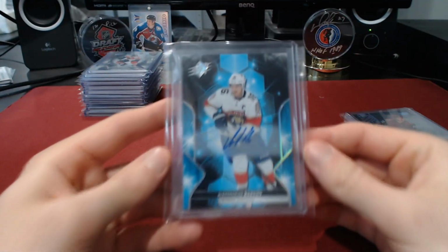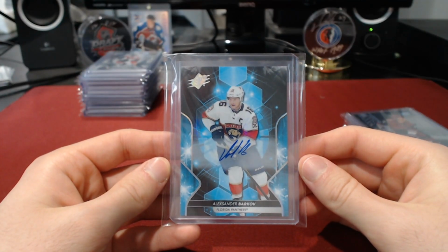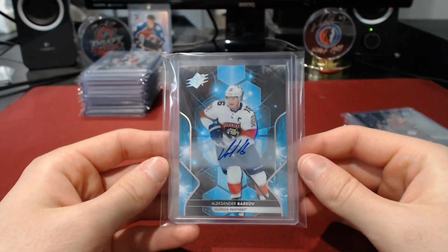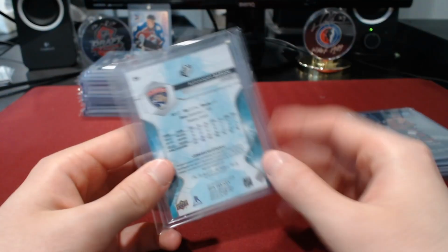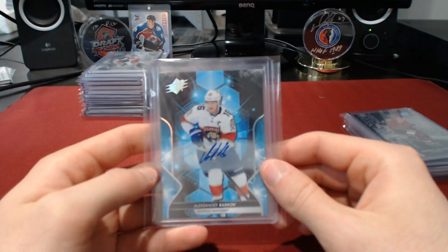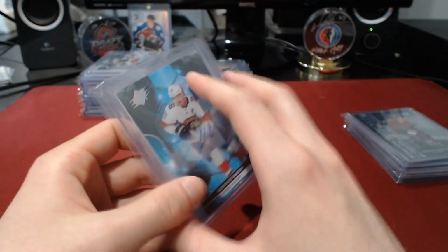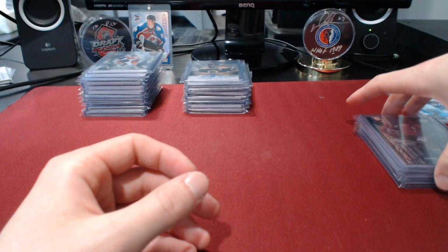In the next stack, starting off with some of the lower end SPX hits that I got, we have an Alexander Barkov auto. So this is just a base veteran sticker auto from SPX. Nothing too special here, but Barkov at least is a pretty popular player in the NHL. So it's kind of nice to have that. Any auto hits you get in group breaks are good as well.